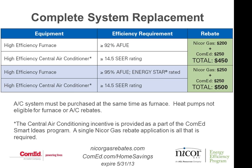So in order to get this rebate, you have to be installing a new furnace that qualifies for the rebate, a 92 or 95. And then on top of that, if you install a 14.5 SEER rated air conditioner with that, in addition to the $200 or $250, you also get another $250 from ComEd. So if you put a 95% furnace in with a 14.5 SEER condensing unit, you get a $500 rebate instead of $250. You cannot get this rebate for a standalone condensing unit from ComEd. There's no mechanism to do that. It has to be done with the furnace through Nightcore.